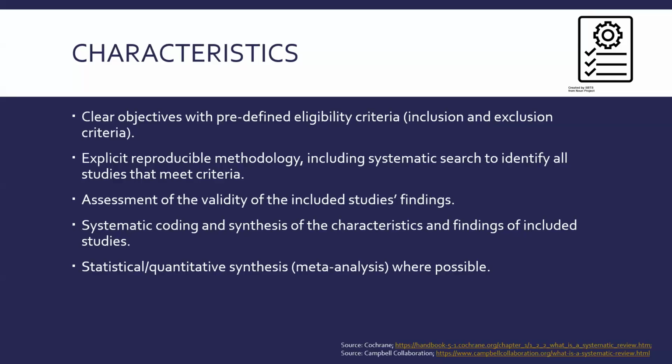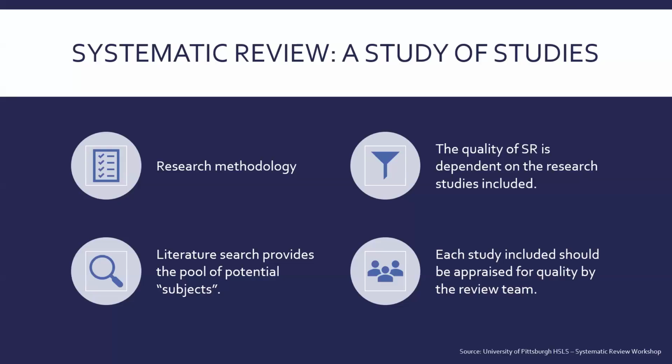It includes an assessment of the validity of the included studies. It may have systematic coding or a synthesis of all the characteristics from the studies that you have included. And when it's possible, there will be a quantitative synthesis or a meta-analysis where you're able to statistically combine the data from the studies.